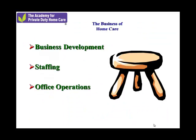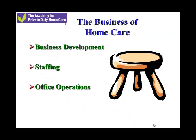For many years, we've been talking about the business of home care as a relatively simple business, using the metaphor of a three-legged stool. The three legs are business development, staffing, and office operations. And our premise is that as long as you keep a balance between the three legs of the stool, your stool will remain upright and you'll have a successful business.